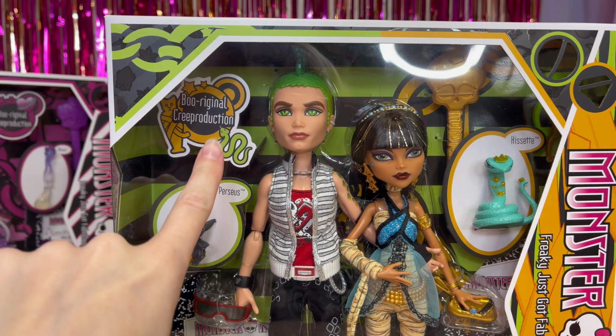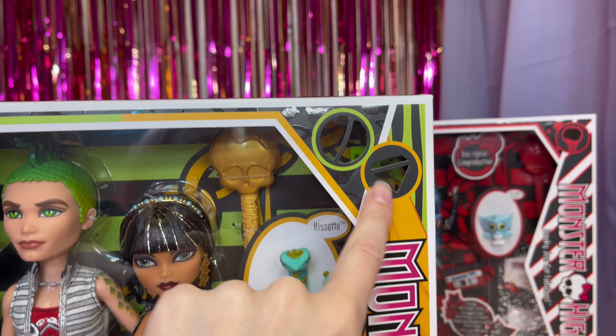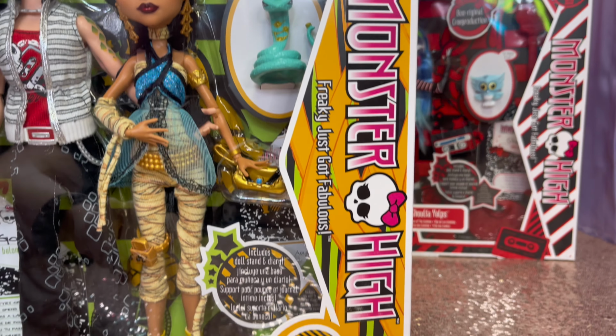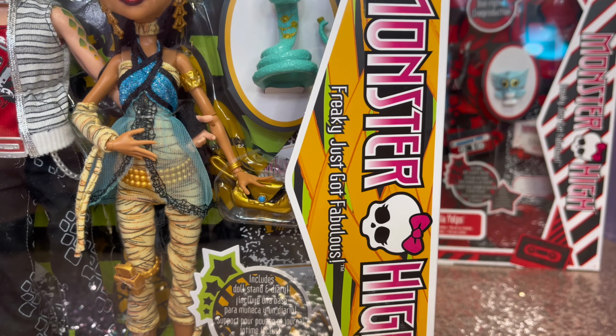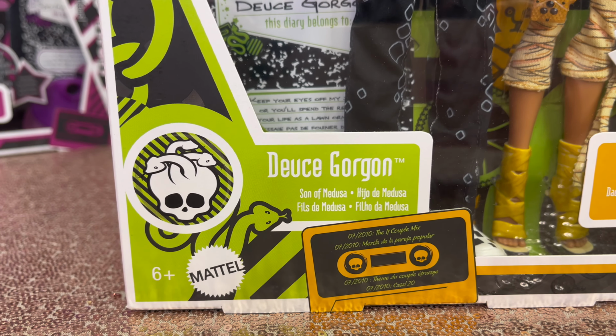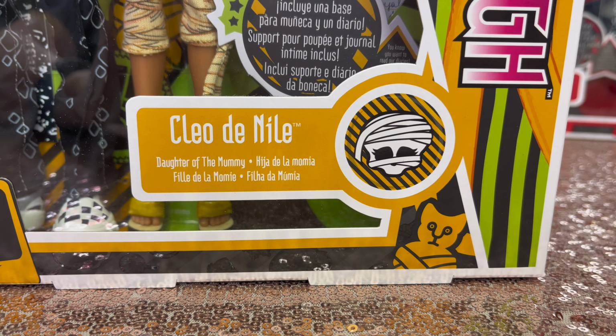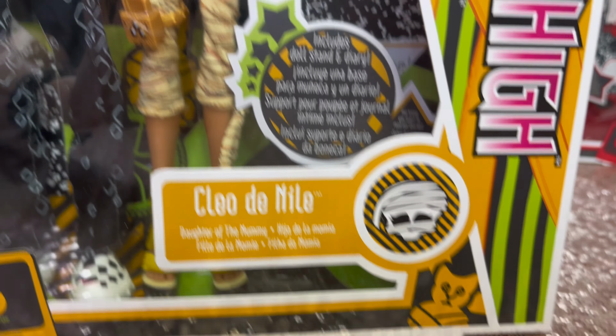One of the differences, of course, is that this says Boo-Riginal Creeproduction, and we are missing that little left side that makes it a complete full coffin. Over on the right side, we've got a casketball cutout and, of course, a diamond, and it says Monster High Freaky Just Got Fabulous. We have Deuce's skullette and the Easter egg mixtape that is labeled July 2010, the It Couple Mix, which is when the original dolls came out back in 2010.